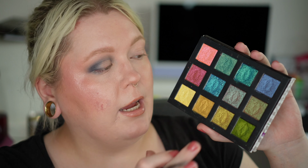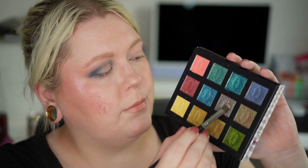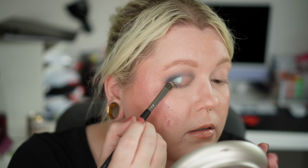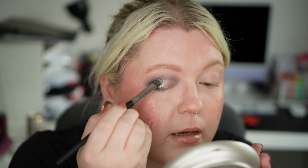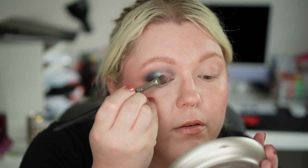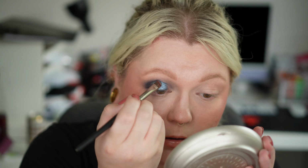Let's keep the blue-purple vibe, and I'm going into this shade that is called Biome, I think. And I apply this on the outer part. How pretty is this? I mean, come on. I'm now going into one of those marble shades. This is called Mariana Trench, and I just swipe the brush across it a couple of times so that I pick up something from every shade that is in that marble, and I apply this in the center. These two shades work really nicely together.